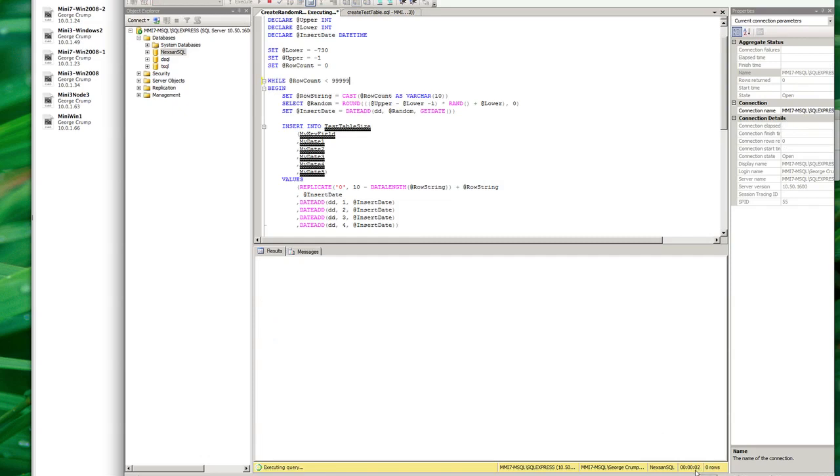And that one's off to the races as well. Once again, we'll let that run for a little bit and we'll check back in. Okay, and we're back on our Nexsan test. We're about 1:07 seconds in. I would expect we'll be completing this one here pretty soon.